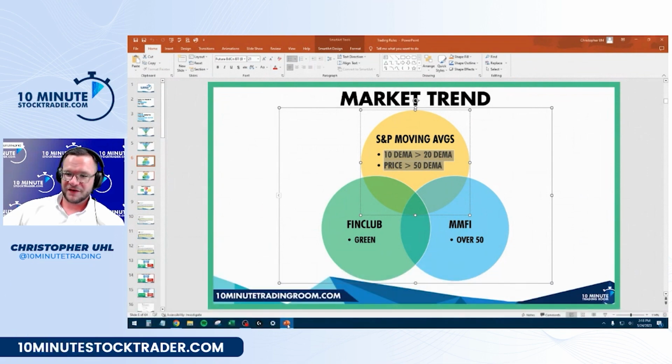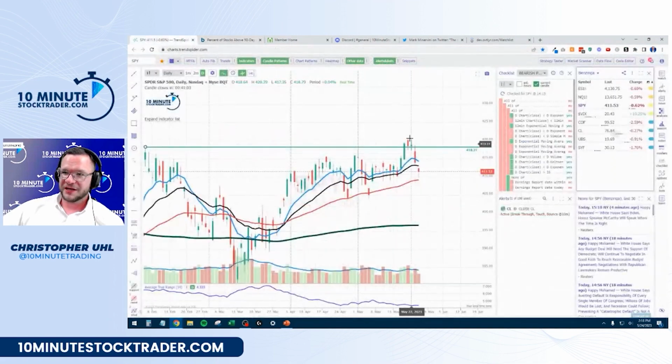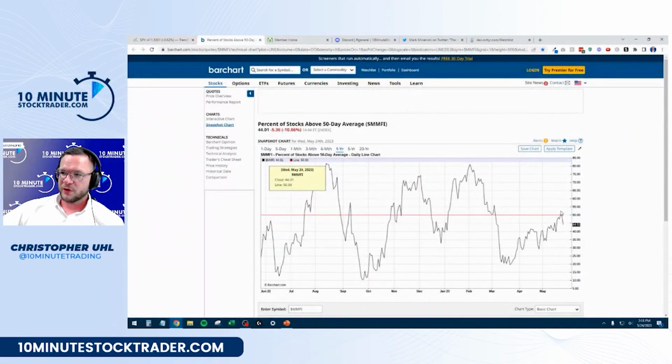Next, MMFI. This had been keeping us out of the market for a long time. And Yorn, if you remember, it broke over a couple days ago. It's like, all right, here we go, right? We got the market breadth breakover. And then Yorn, as you can see here, my friend, it has reversed, right? Now it's back to bearish territory at 44%.